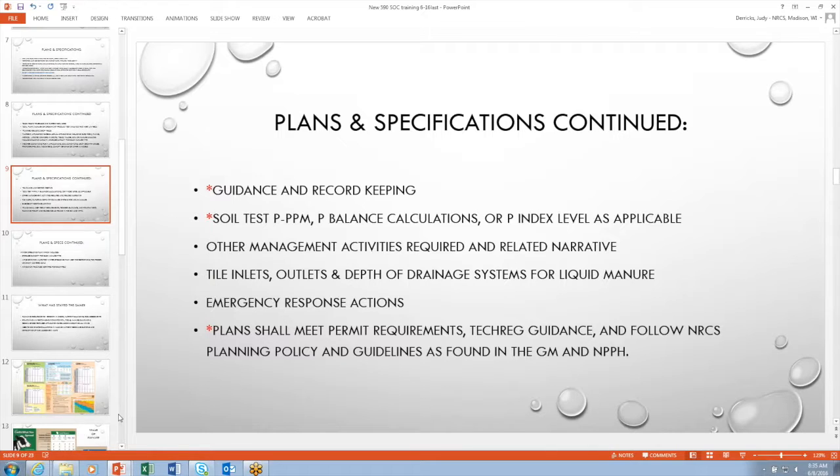Emergency response actions have always been important in nutrient management. They're critical in CNMPs, and now we talk about them here in the 590 plan, because all good planning can go astray with one emergency. So that's now spelled out in the 590.